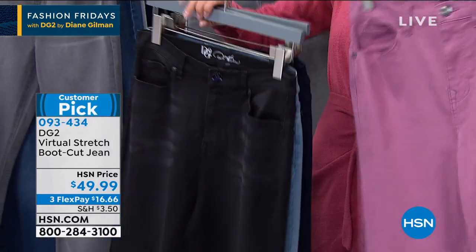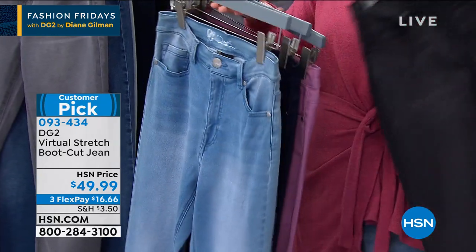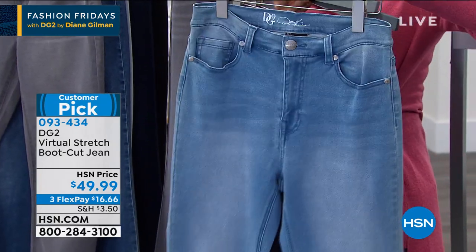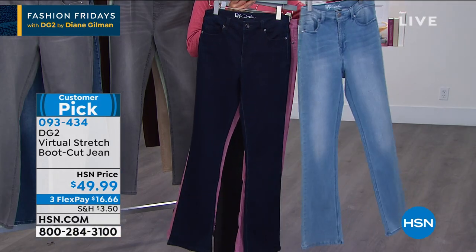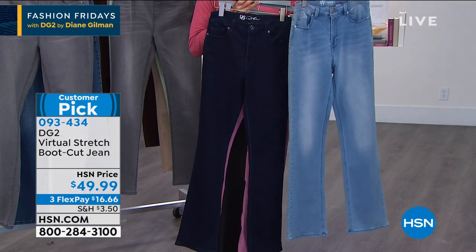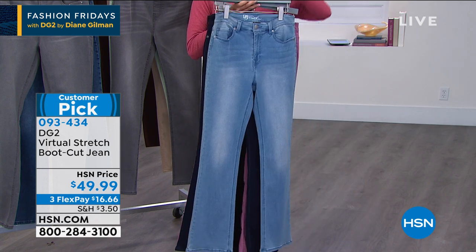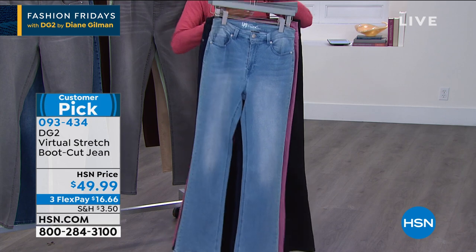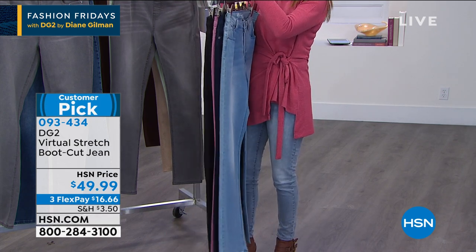This is the amethyst, and then we've got a black, and then we get to the chambray, and then we get to the indigo, which is the deepest color. Those are so pretty. They also come in sizes extra small through 3X. We have different inseams for you as well. And, oh, I'm sorry, these are numeric sizing, 2 through 24. Petite, average, and tall.